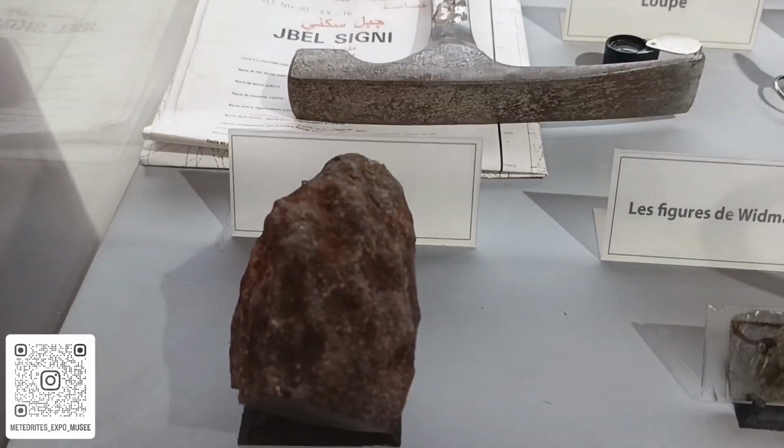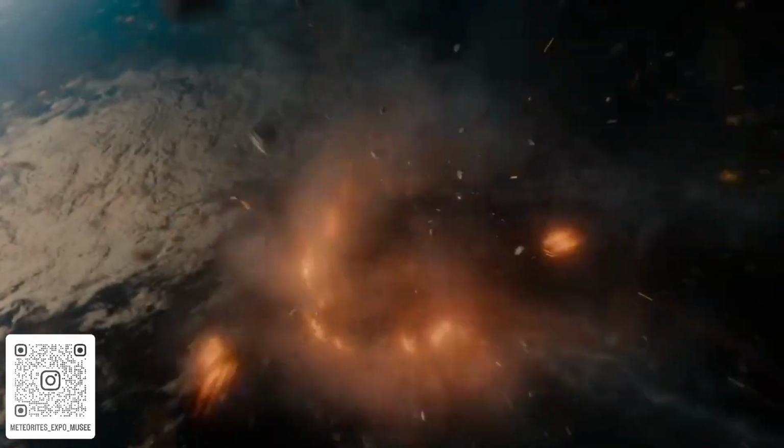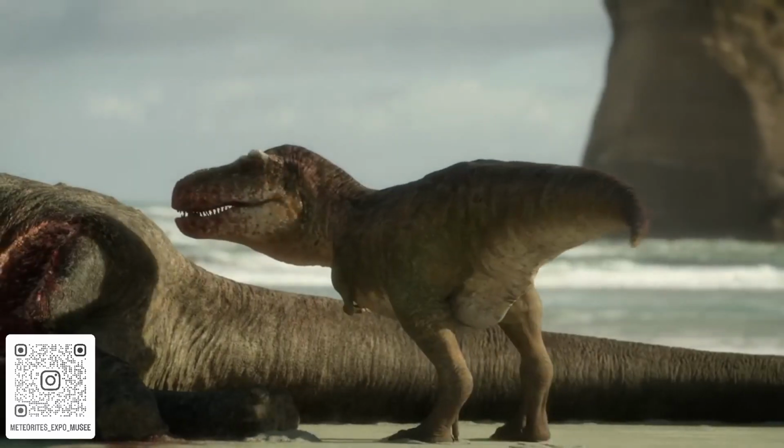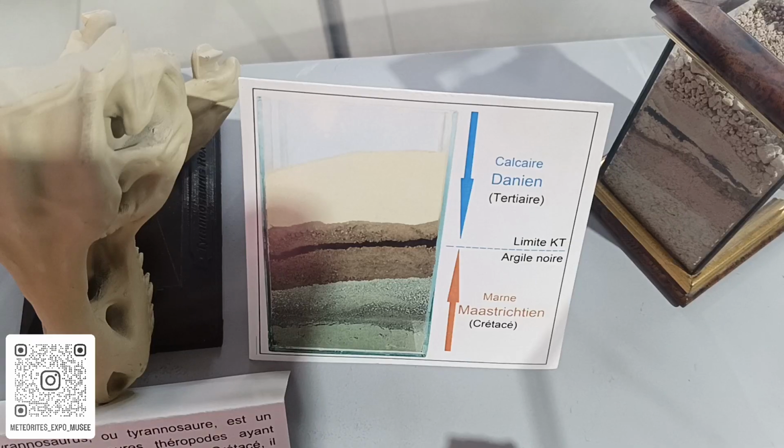Next to it is a case dedicated to the extinction of species. As you know, there are not only small meteorites, but also very large ones that can be called asteroids. These large blocks of rock or iron can cause significant damage to Earth, including the extinction of species.